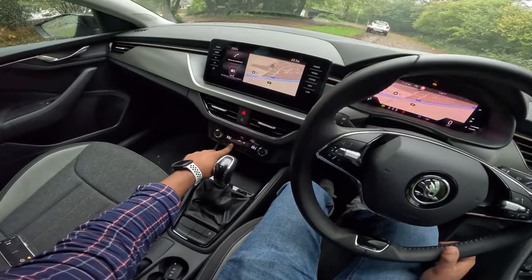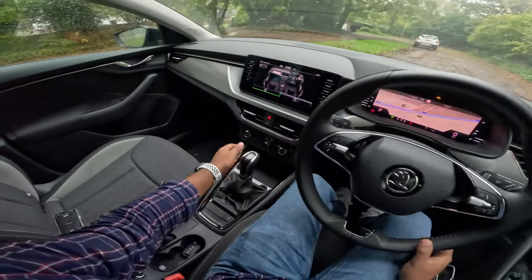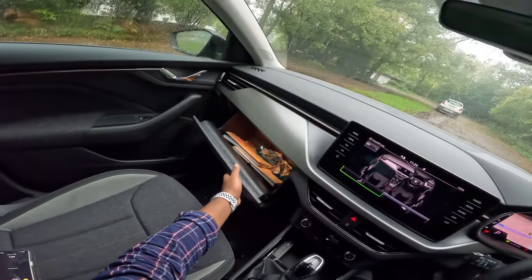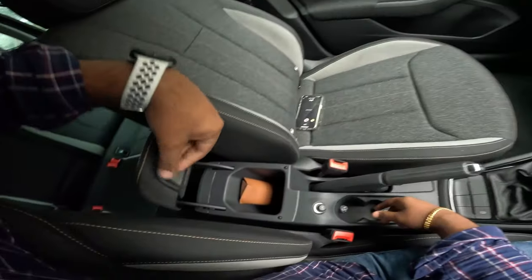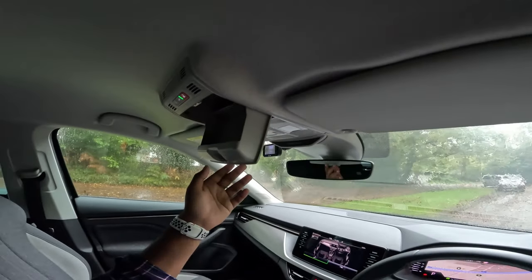Here you get a 2-zone climate control that can be adjusted via infotainment system. This is your auto start stop button. You get a decent sized glove box. Seatbelt height can be adjusted. Here you have a small storage space under the armrest, and up here you have the sunglass holder.